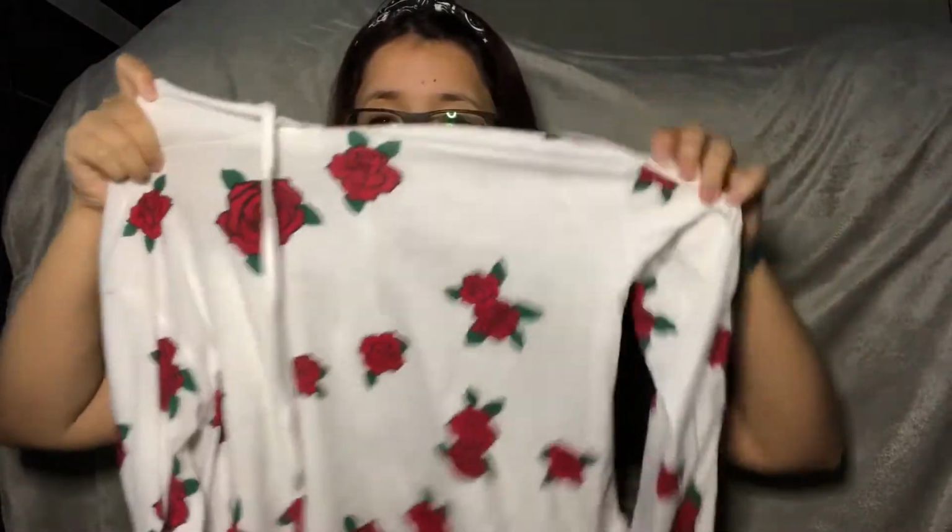So if you saw my Valentine's Day lookbook, you will see something that is pretty similar to this, but I couldn't not buy it because this one's cuter. And there was this shirt that it was like a sweater that was white with roses on it. It was like a cropped sweater. This one is a cropped hoodie, white with roses on it. And you want to know how similar it looks? This is the one from my Valentine's Day lookbook, and this is the one I got.